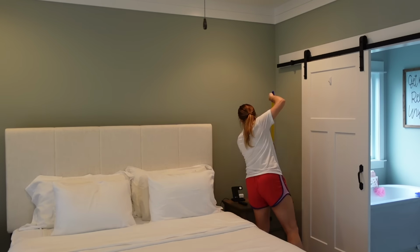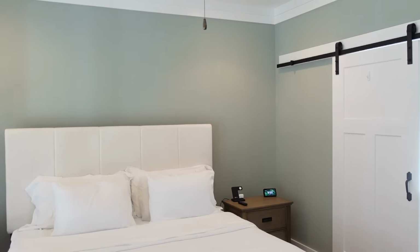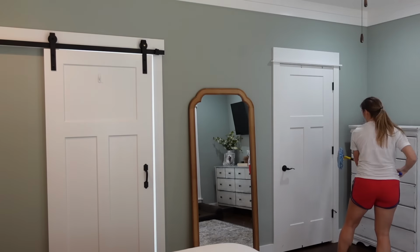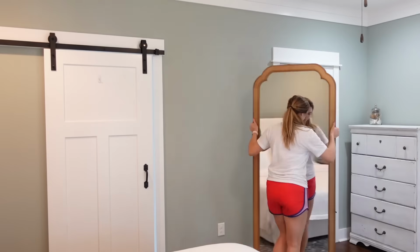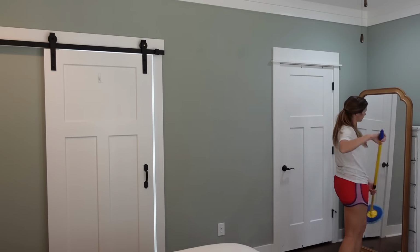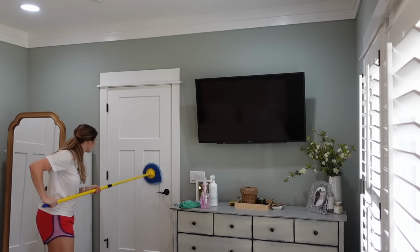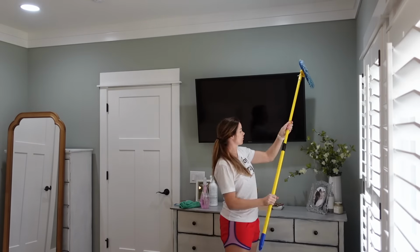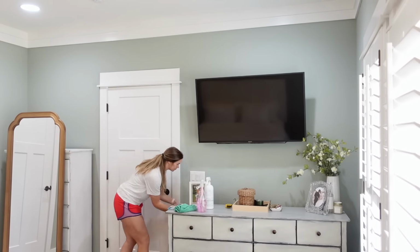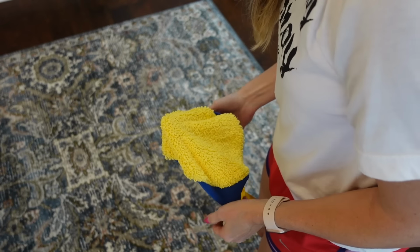It's got like a duster on the end of it. So I'm dusting the walls first, and then I'm going to change out the piece that goes on the end and actually put the other material on there. It's like a microfiber cloth, so that way I can spot clean the walls with this new cleaner that I got. And I can also clean the doors with this. And this little tool would also be great for dusting your baseboards, especially if you have a bad back. I feel like it would be so easy to just go around your whole house and dust your baseboards with this. So now I'm changing the piece on the end.